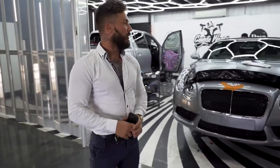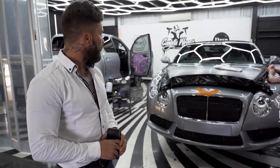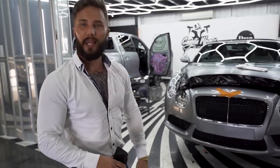Guys, we've got the Bentley GT down here, which Jess is thoroughly working away on. She's just trimming out that bonnet. I'm very happy with the way this is coming up. It's gonna look crazy once we get the lost black accents on it.